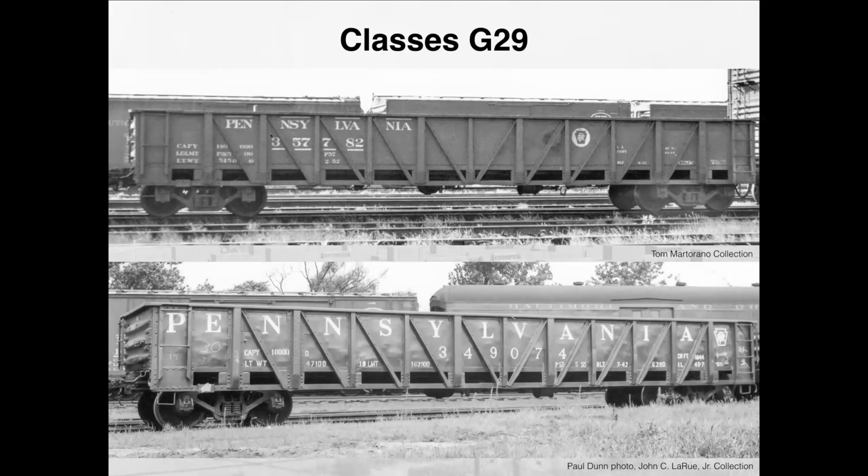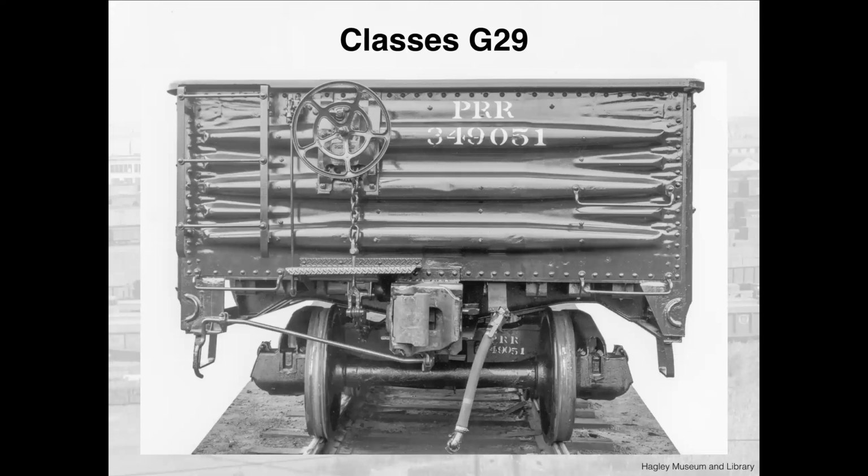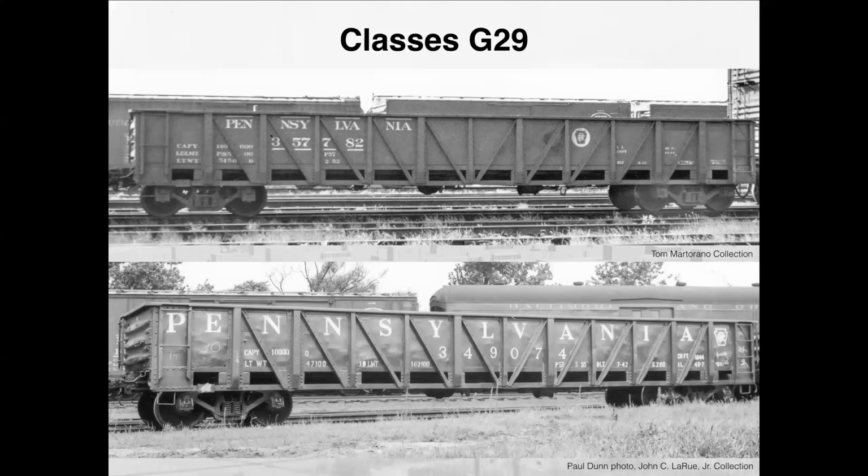Oh, one other thing. If you notice those small dreadnought ends at the top of the end here, they have actually been, it looks like, pounded out or pressed out somehow, again using whatever they had. Here's what some of those composite cars looked like after these sides were replaced with steel sheathing. They started doing that in the late 40s and continued well into the 50s.